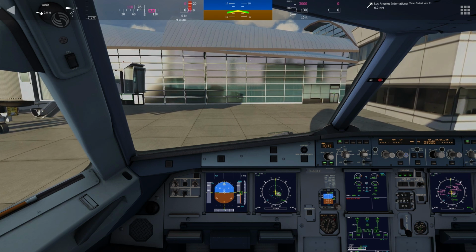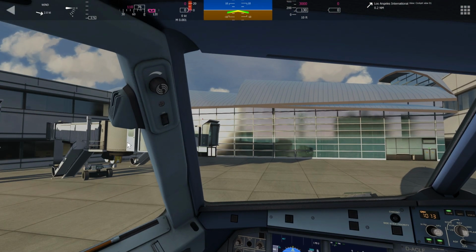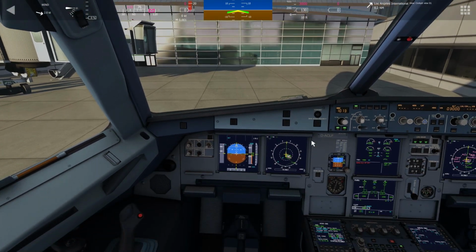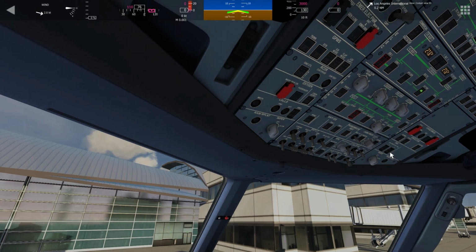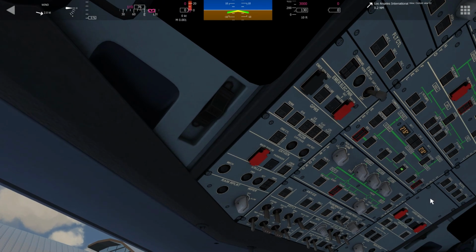Let's put the parking brake on. The passengers can get off now. See, these would come up to the doors and let the passengers off. We want ground power, and we can switch the engines off.